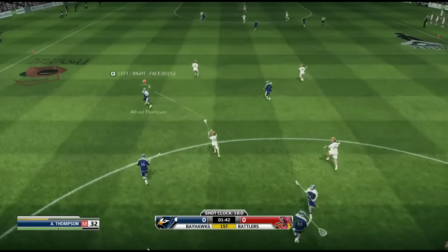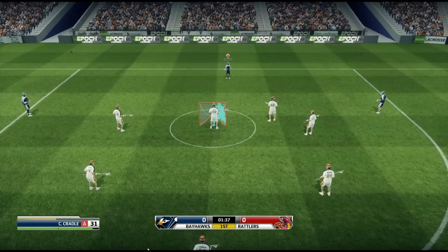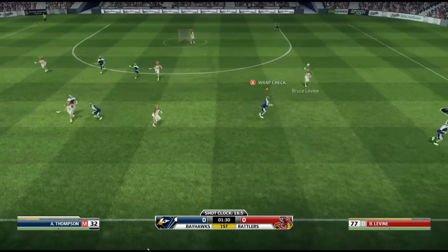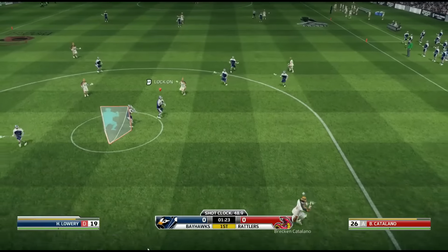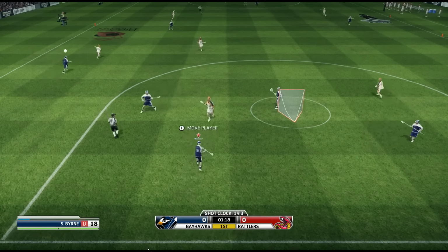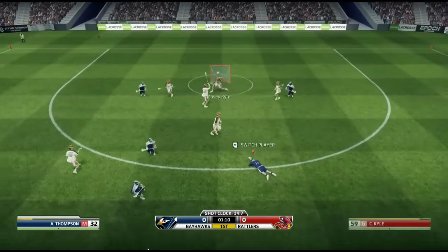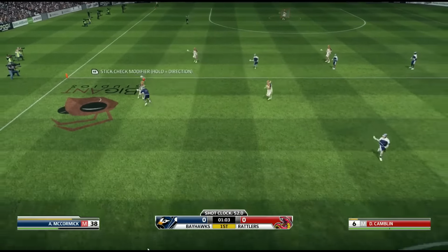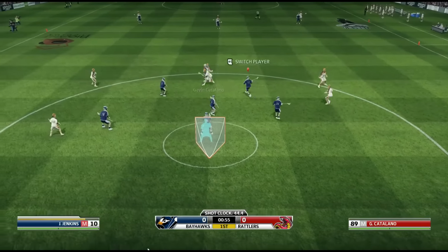Goes for a goal and save. Has a look. Blue ball. The ball goes to the ground. Recover it. They'll be looking for the fast break. Drops it off. Thompson has a look. Straight to the keeper. Dumps it off. Hiding. With the pass. Gets off the shot.